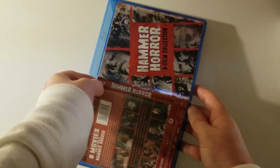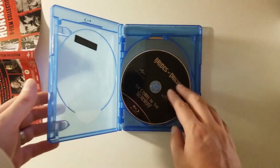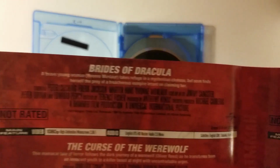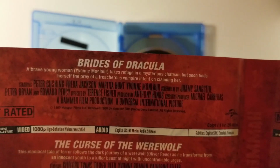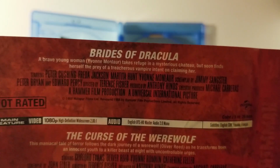Okay, you know what we're going to do? I'm going to pull the slipcover out so then I can read them as we cover each movie. I don't know if that's sacrilegious or not, but first disc right there is Brides of Dracula and Curse of the Werewolf. A brave young woman takes refuge in a mysterious chateau, but soon finds herself the prey of a treacherous vampire intent on claiming her.